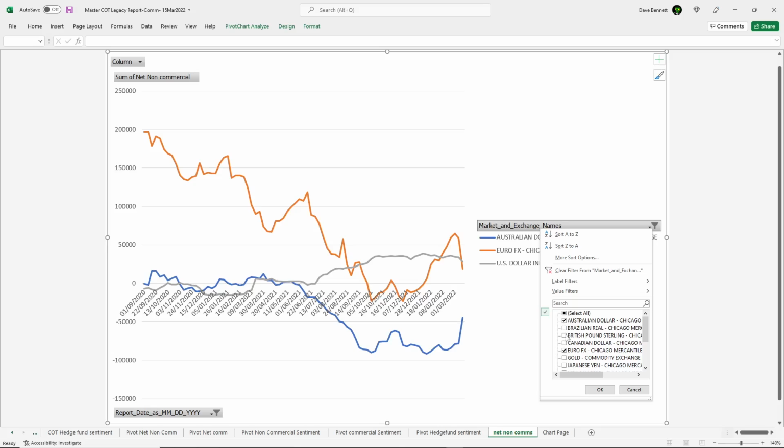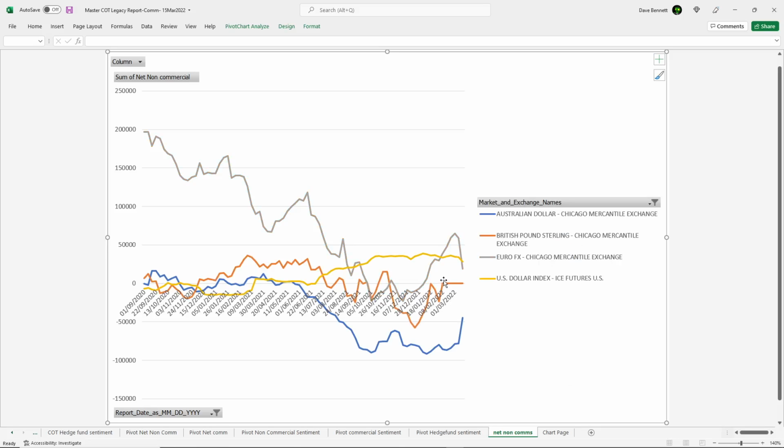Just go through them. Pound is sideways. Got a busy week ahead because we've got the spring budget and we've got inflation data out as well. So it might be waiting for that, maybe, but we're very sideways, which is kind of unusual.